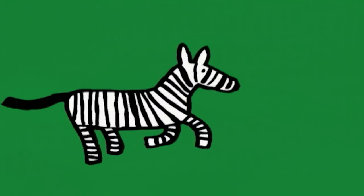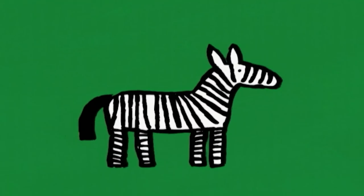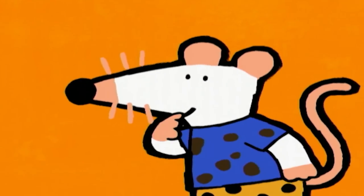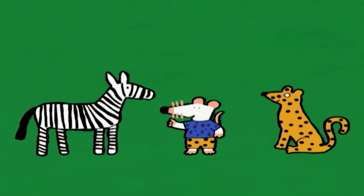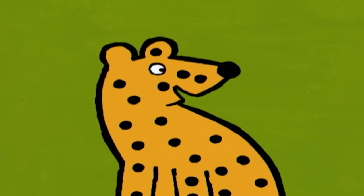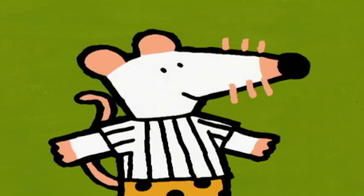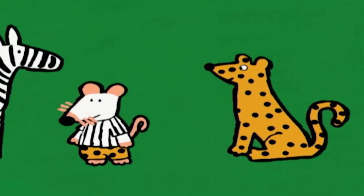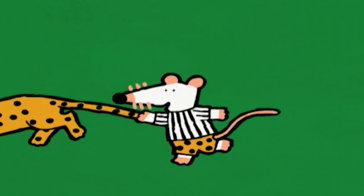Oh, who's that? It's Zebra. Zebra doesn't have spots. She has stripes. Hello, Zebra. I think Maisy's had an idea. Clever Maisy. Now you've got stripes and spots on. Goodbye, Zebra. Goodbye, Leopard. Goodbye, Maisy.